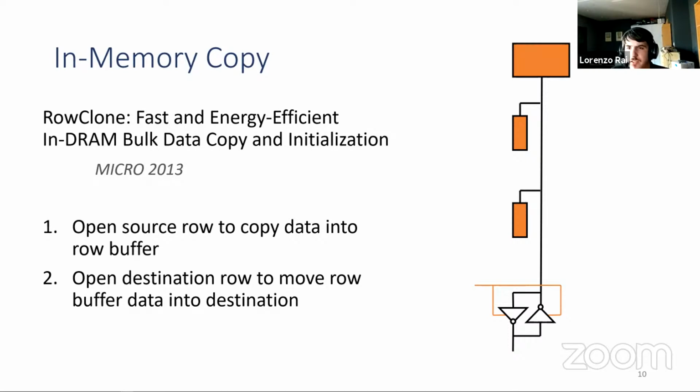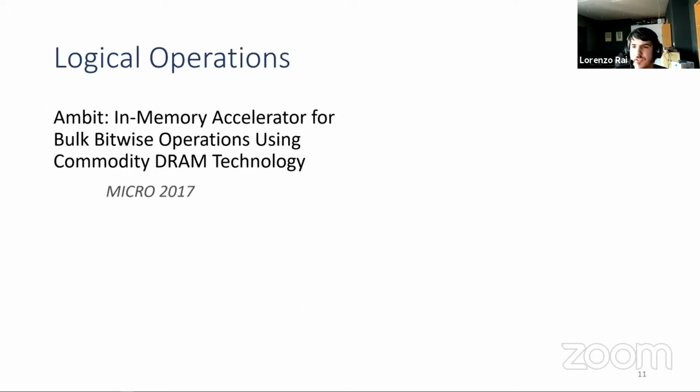This was a pioneering work and spawned many follow-up papers, one of which was Ambit, which extended the mechanism to support in-memory AND and OR operations. The key idea here is to open up 3 rows at the same time before activating the sense amplifiers. In this case, the charge sharing would pull the bit line towards the majority state of the cells, which would then be amplified by the sense amplifier.